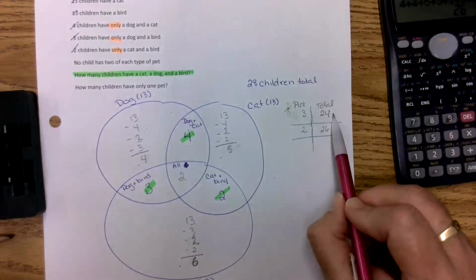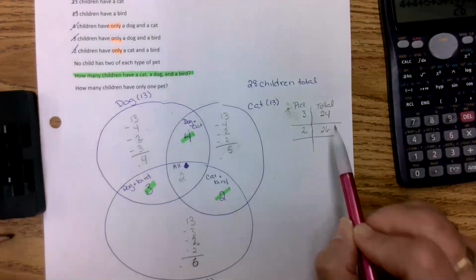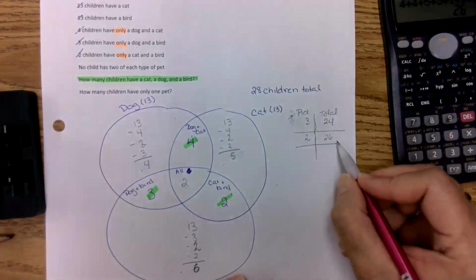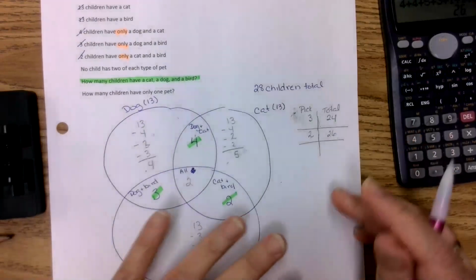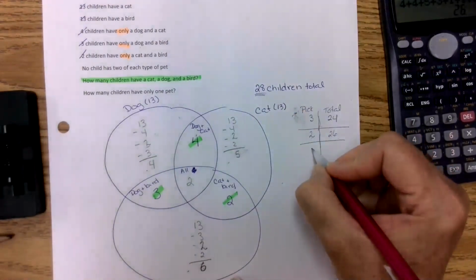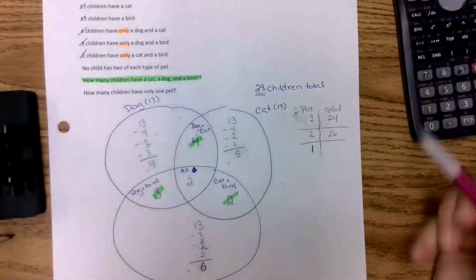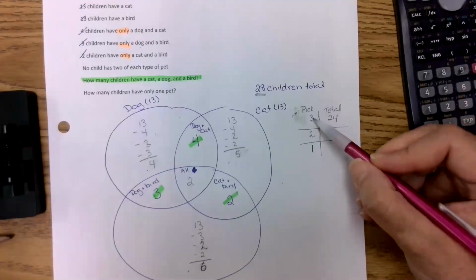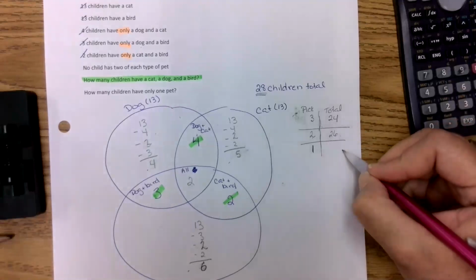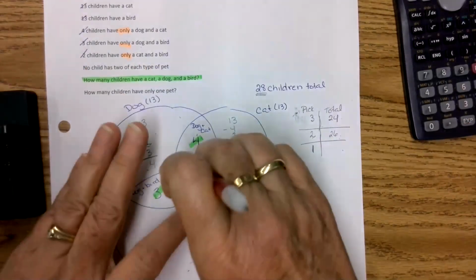So when I pick 3 at a grand total of 24, when I pick 2 at a grand total of 26, this tells me 2 things. First of all, as my numbers are going down, my totals are going up. And that's good because I'm trying to get a total of 28. So instead of randomly picking 7 or something, I'm going to pick 1. And I think that's going to work because the other thing I noticed is when this went down 1, this went up 2. So if I go down another 1, hopefully this is going to go up 2 and we're going to get 28. All right, so here we go again.